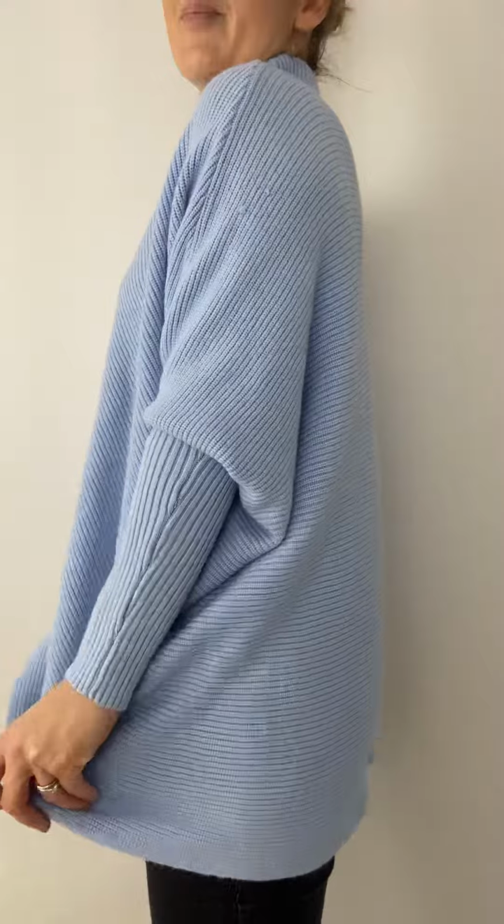So that is the herringbone. I would highly recommend it. I just think it's absolutely beautiful.